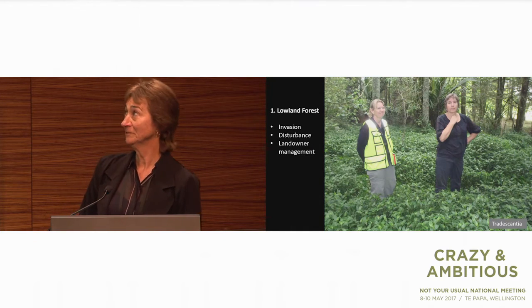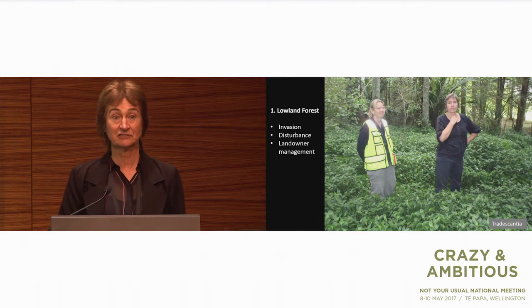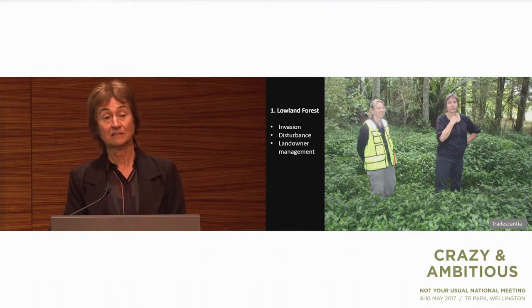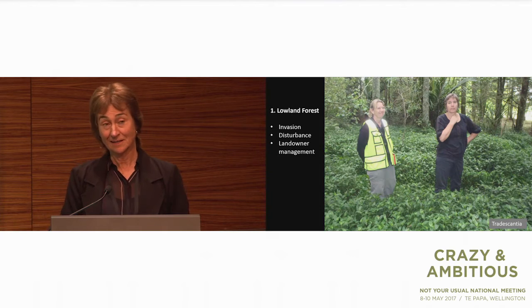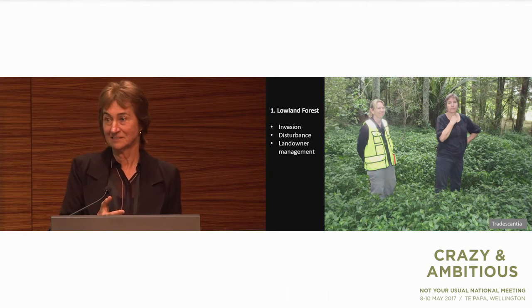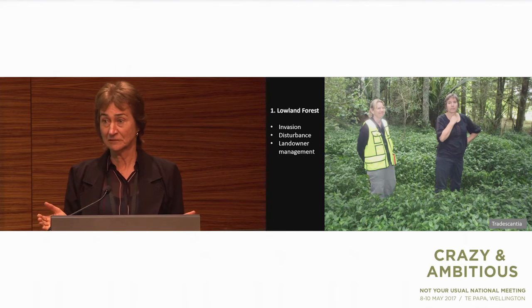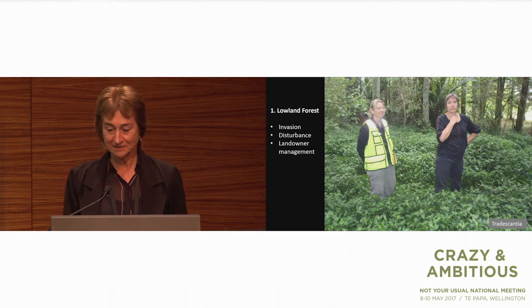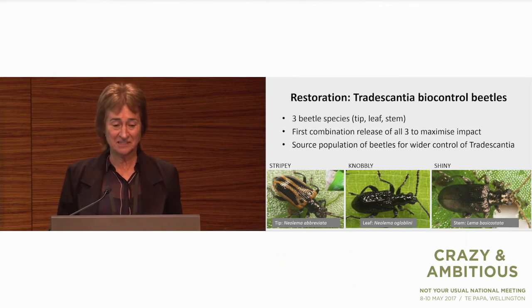So this is a typical picture of lowland forest. It's been invaded by Tradescantia fluminensis, and it forms dense covers up to about 1 metre in height. And cattle do eat the Tradescantia, but the trouble is they just eat everything else. And if they're fenced to exclude stock, we just get this rampant growth of the Tradescantia. So what to do? Well, let's bring in the artillery.